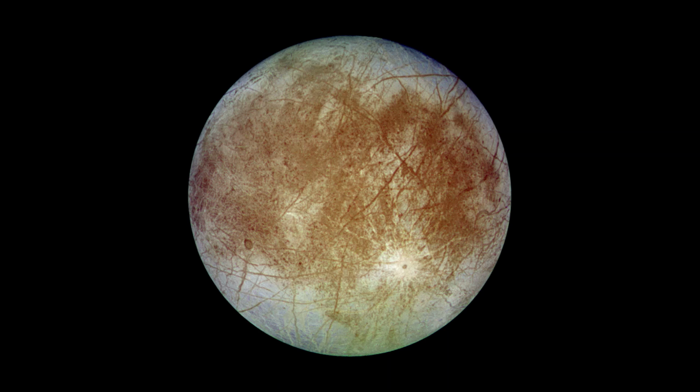Did you know that Earth is not the only place in our solar system that has hotspots? Moons like Europa around Jupiter appear to have multiple hotspots, causing the icy surface to crack, and it actually looks really cool.